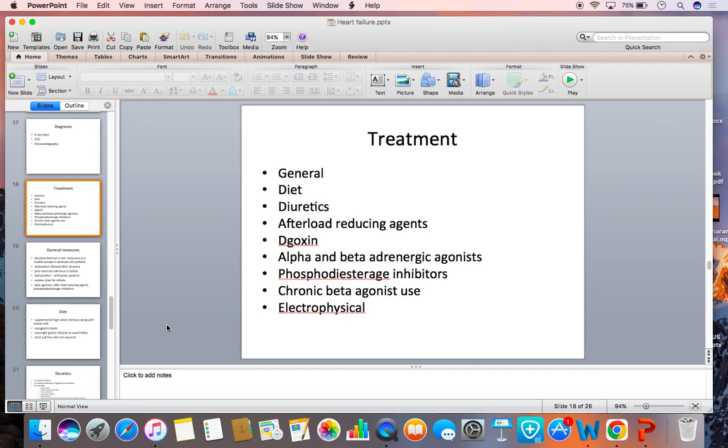General measures like diet, diuretics, then afterload reducing agents, digoxin, alpha and beta adrenergic agonists, and with this the child will improve. And if the heart failure is still resistant to these lines of management, you go for the phosphodiesterase inhibitors, chronic beta agonist use, ultimately electrophysical treatment.